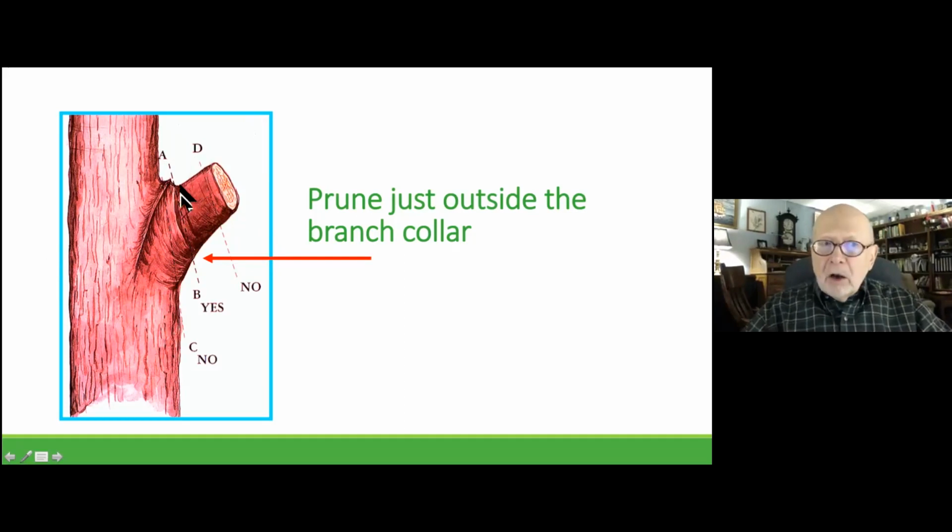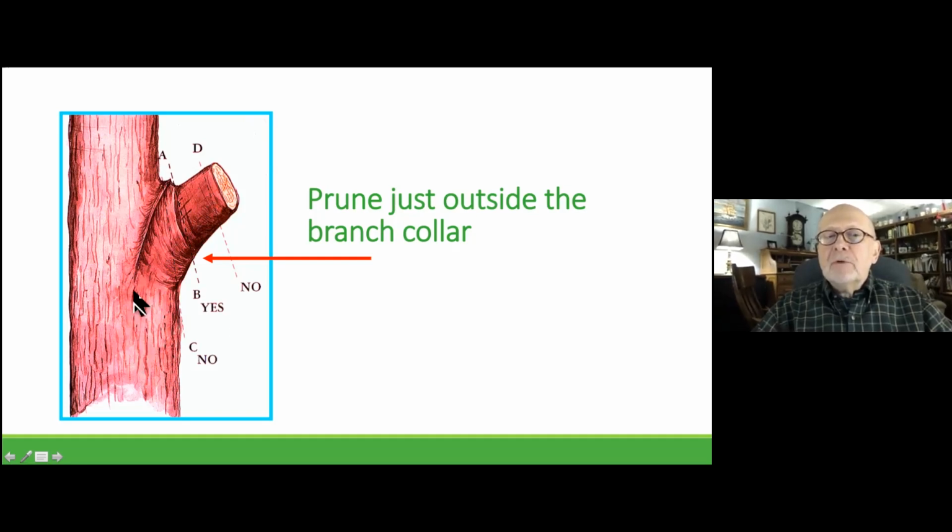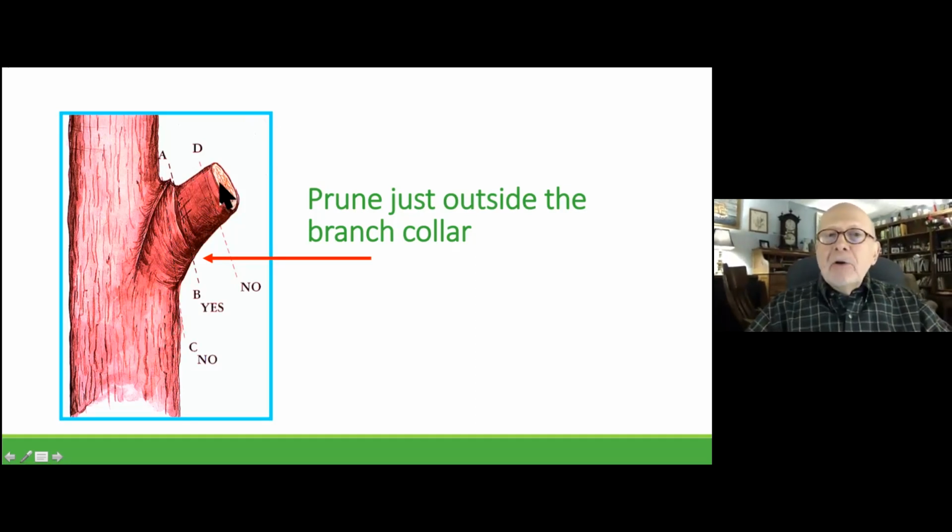If you cut it off out here, where insects could get to this area, and fungus, it could go down deep into literally the xylem and phloem tissues of the tree and could kill the tree over time. Out here, you want to make sure that the cut takes place just outside the collar, this collar of material right here that you can tell on almost any size trees, small or large. You can easily see this.